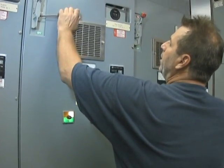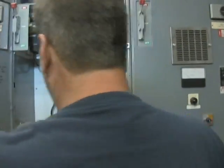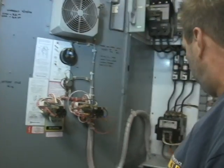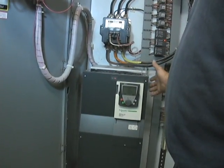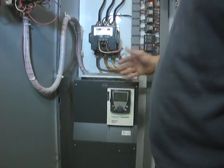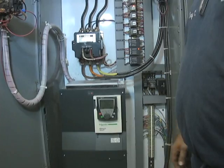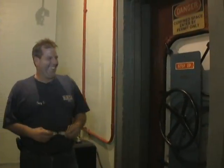Inside here is what you got. I'm sure some of you have seen some of the reports that I've sent about VFDs, variable frequency drives. This is a VFD right here. This is basically controlling the speed of the motor. This is really the brains for how that pump and motor are going to operate. So we're able to go in here and adjust hertz settings and different stuff if we want to increase or decrease the flow.